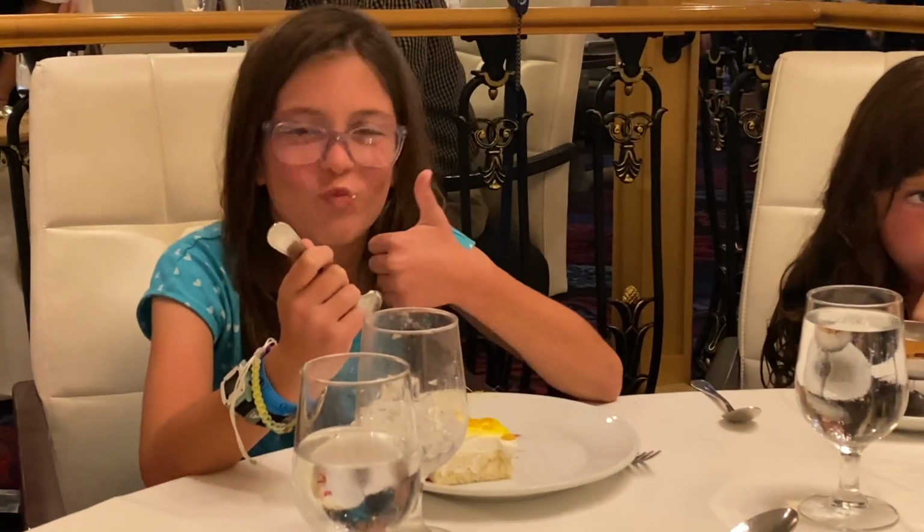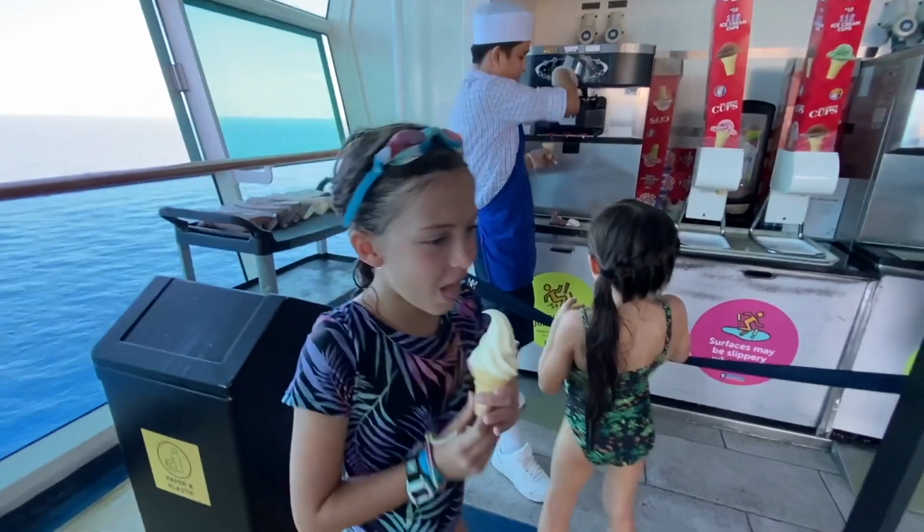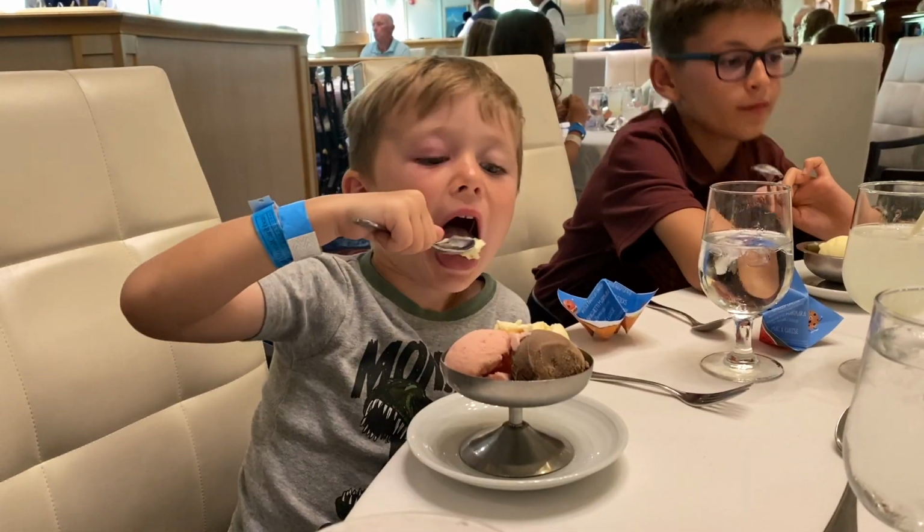Of course, the food on the ship was plentiful and delicious. You wouldn't believe how much we ate. So try pineapple pig. Get it. Our kids' favorite thing was stopping by the soft serve ice cream machine every day for their own ice cream cones. They got probably more than they should have every single day.